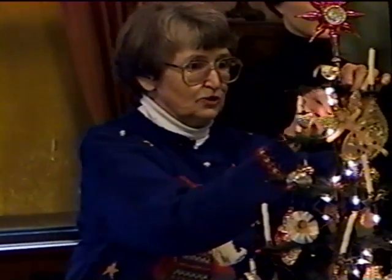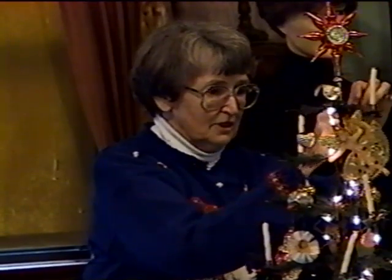Then someone came along and invented molds, and they were able to blow the glass rods into a mold and get all kinds of shapes. Now here's another ornament. It's an unsilvered ornament.